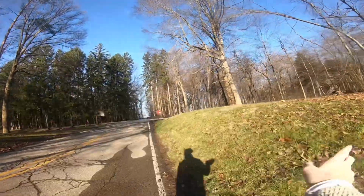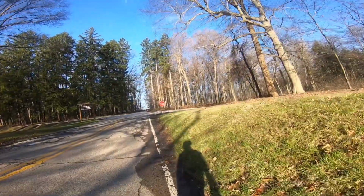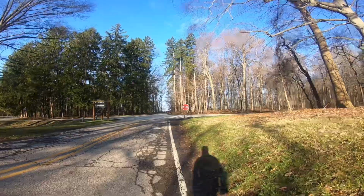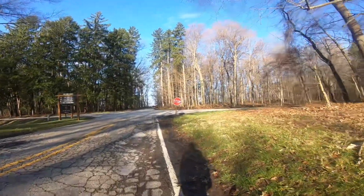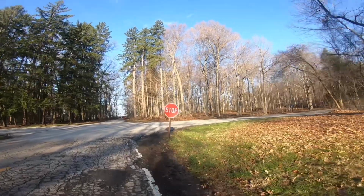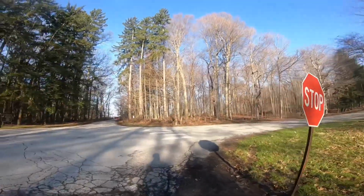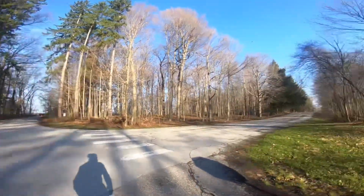Again, these are somewhat active roads on the park, so make sure you're checking both ways before you cross the road. People, you know how it goes. People don't really slow down all that much, and they'll be hauling, dude. So make sure you definitely check both ways before crossing.